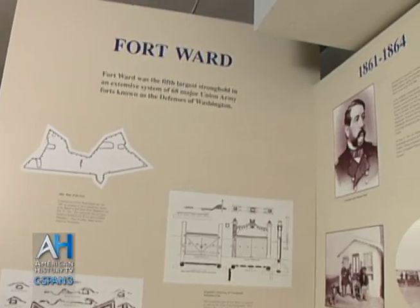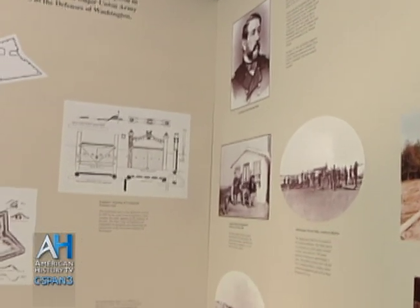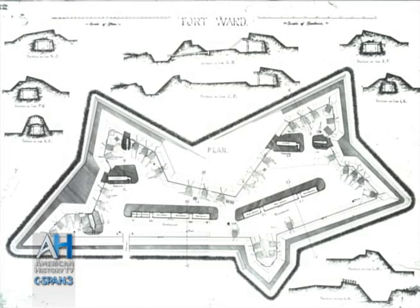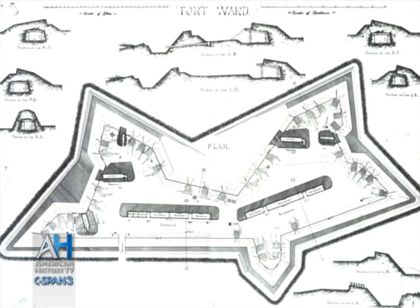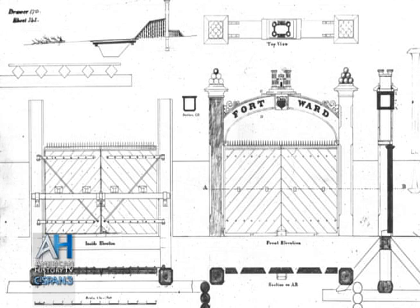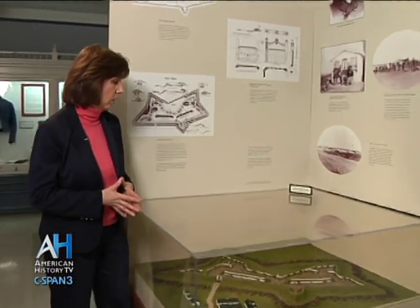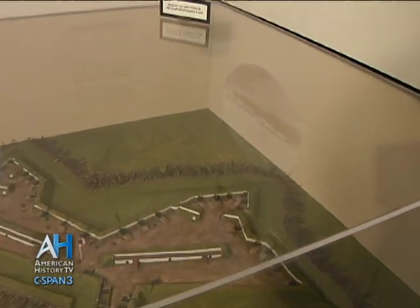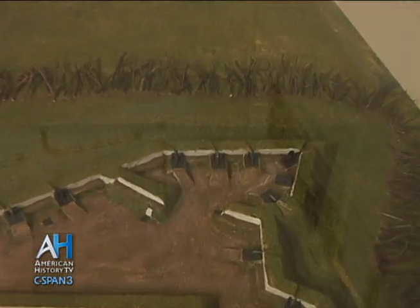Also on display here we can see several important documents that illustrate visually what the fort looked like and how it was designed. In the National Archives today there are important military engineer plans that document the design of the fort and also the design of the fort's ceremonial entrance gate. The restored bastion of the fort, the northwest bastion that we're going to be seeing, is this bastion directly over here, which would have faced out towards Leesburg Turnpike, present-day Route 7.